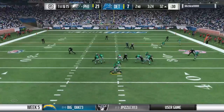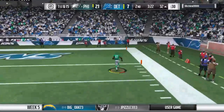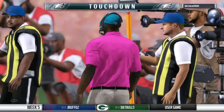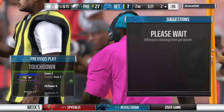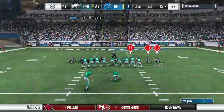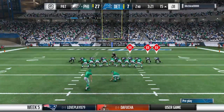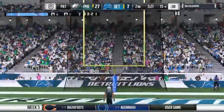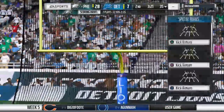Now a play fake here on 1st down. His throw caught right around the 6. Touchdown, Philadelphia. Their dangerous wide receiver. His first touchdown on the year. And the Eagles add 6 to their lead. He knocks it through. It's 28-7.